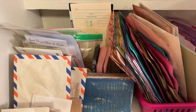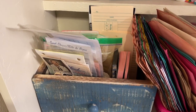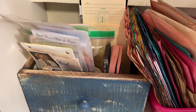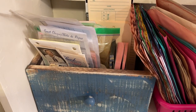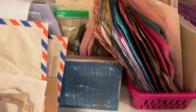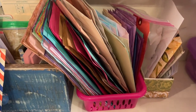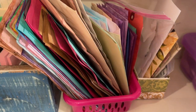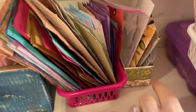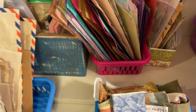In the back I have, just move this for a second, I have stuff. So let's see, what is back there? There's little note papers, there's guest checks, there's telephone message things, those pink things. There's a deck of cards in there. I don't know, that's just whatever kind of a basket. This basket is colored envelopes, and yeah, just envelopes. It looks like maybe some index cards in there too. So that's there. This little box is just some ephemera stuff that I haven't found a place for. So it's sitting right there.